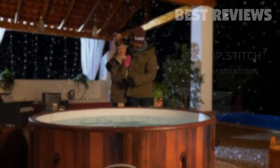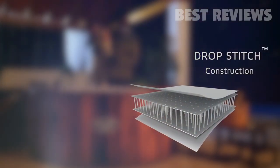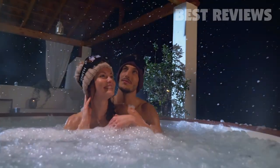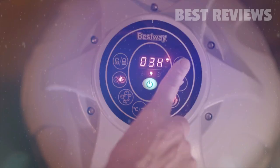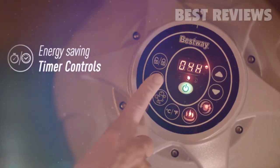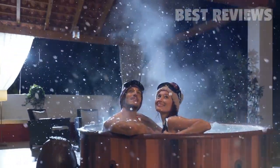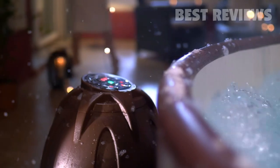Engineered using drop stitch material, the Helsinki has been designed to be strong and durable. Start the heater to suit your schedule with the timer-controlled heating system. Now it's your time to relax and unwind in your very own Lay-Z-Spa.